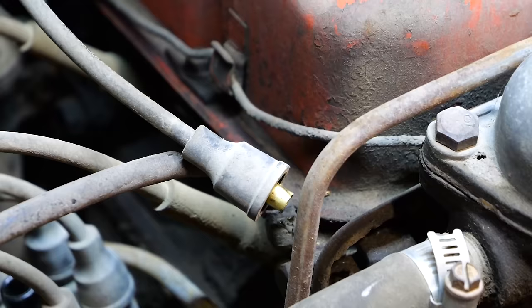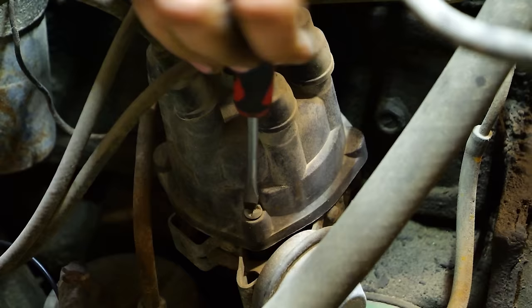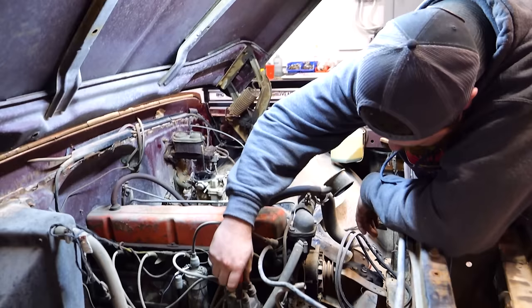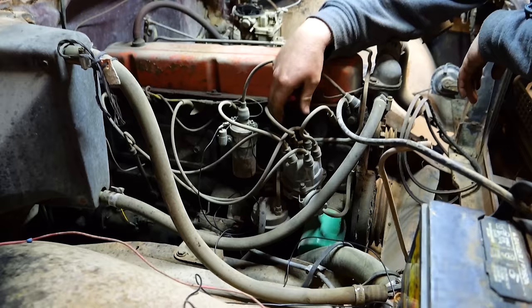Let me guess. Nothing? I didn't see anything. Okay. Let's get a screwdriver and pop that cap off, sand the points, and we'll have spark. Man, these inline sixes are easy to work on. So much space for activities. There it is. This would be an awesome truck to have as a first classic vehicle, just because it's so easy to work on.